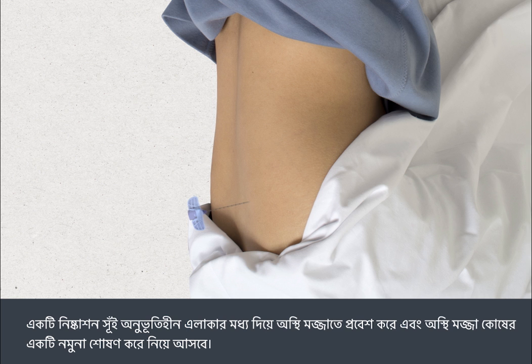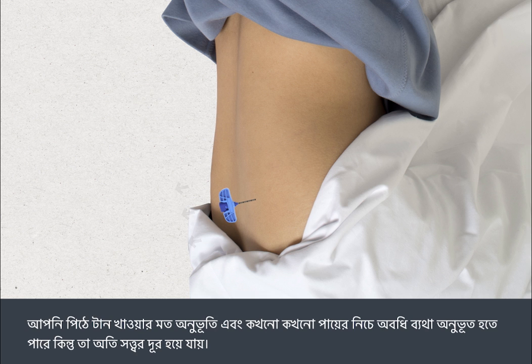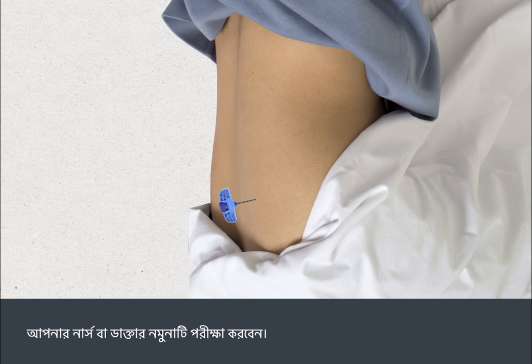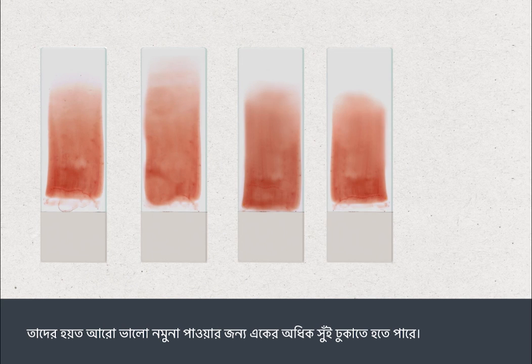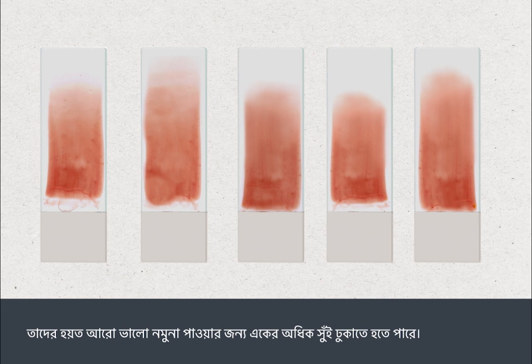An extraction syringe is then inserted through the numbed area into the bone marrow, and a sample of bone marrow cells is sucked out. There can be a pulling feeling in your back and sometimes a shooting pain down your leg, but this passes almost immediately. Your nurse or doctor will check the samples. They may need to insert the syringe more than once to obtain a good sample.